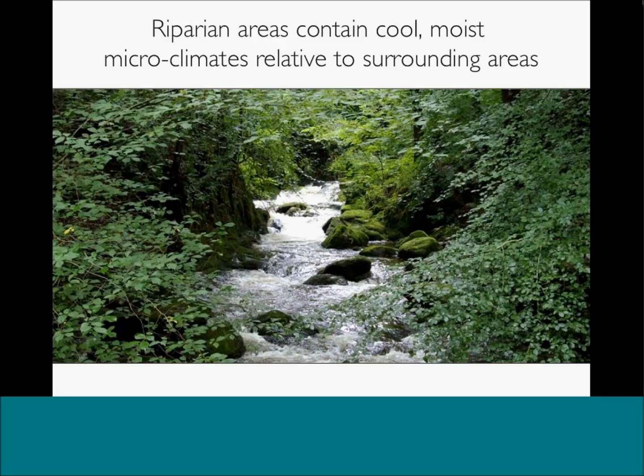Riparian areas are also expected to provide microclimatic refugia from warming because they already contain microclimates that are significantly more moist and cool than immediately surrounding areas in the uplands. And this is due both to direct cooling from the running water as well as from shading and evaporative cooling from the surrounding vegetation.